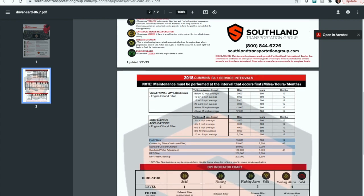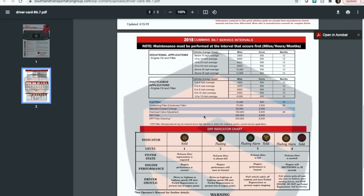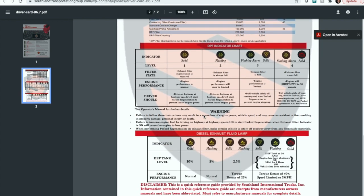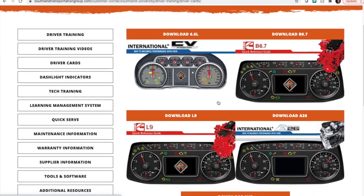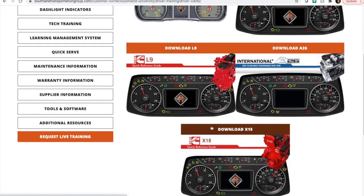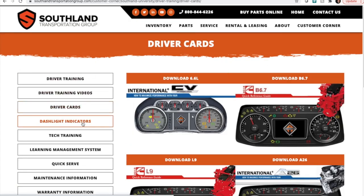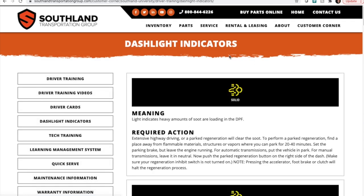On the back of the driver card, it also gives you the maintenance intervals, the DPF indicator chart, and your diesel exhaust fluid lamp chart. Our driver cards are available for the International 6.6 liter, the International A26, the Cummins B6.7, Cummins L9, and the Cummins X15. For a more thorough explanation of our DASHLIGHT indicators, please visit the DASHLIGHT indicators link.